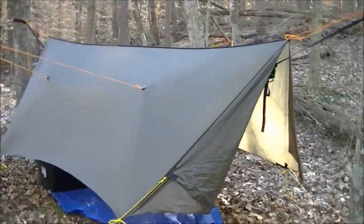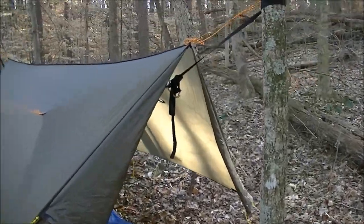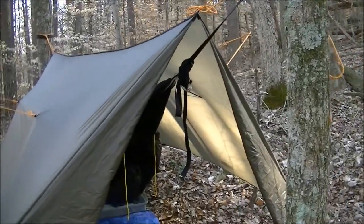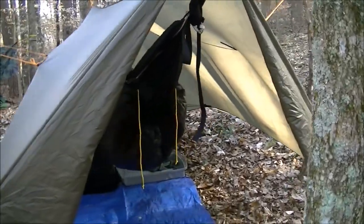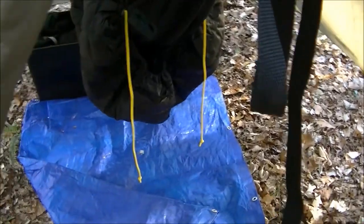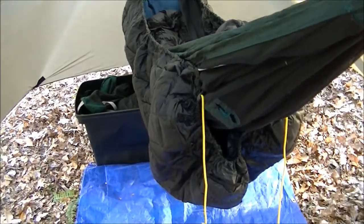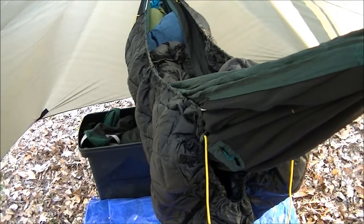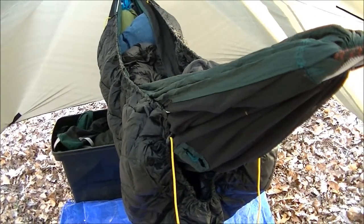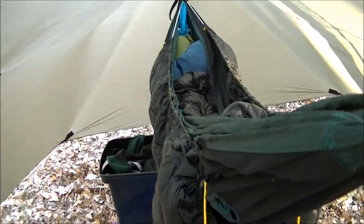The War Bonnet Superfly. I'm using a web suspension system with 2 rings on each side. Get in here a little closer. Alright. You can see the underquilt that I made. I haven't named it yet. I will figure out a name eventually. That's the Hammock Bliss No Seam. Got my Thermarest pillow. So, I'm set to go.